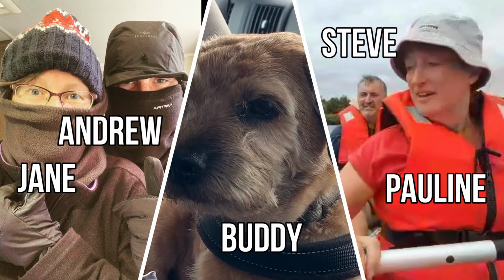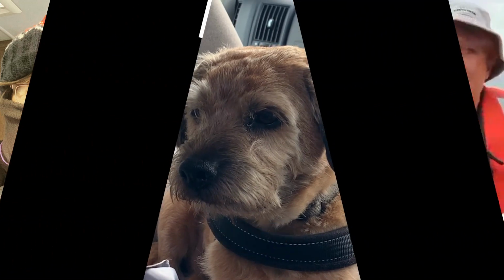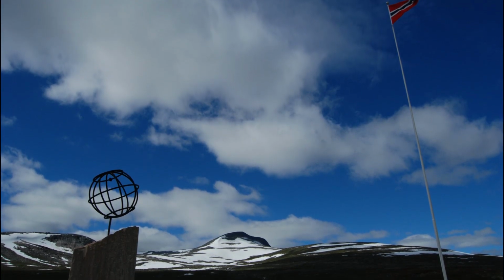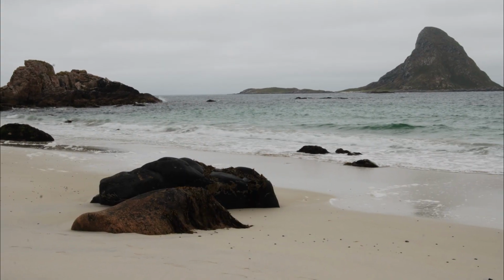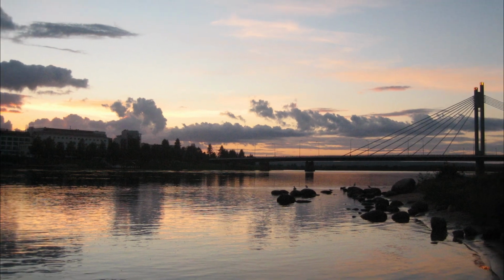This time it's just us and the dog. Oh, and our good friends Pauline and Steve. We're going to spend 3 months really getting to know Lapland and getting to the top of Europe to tick off our Arctic bucket list.